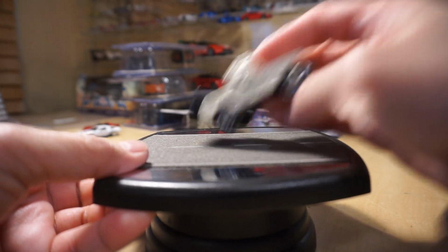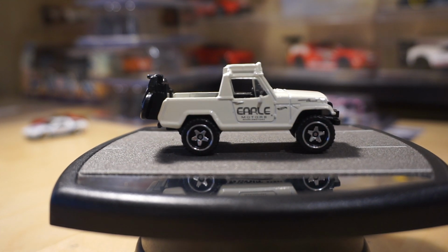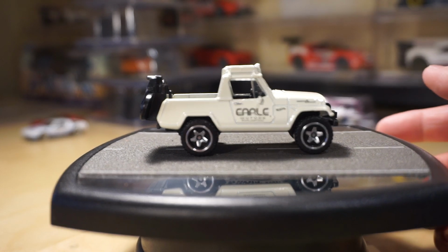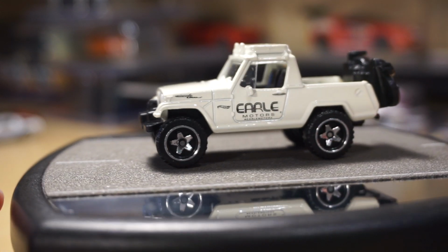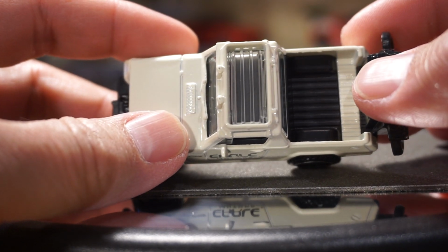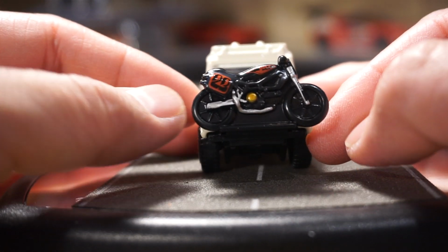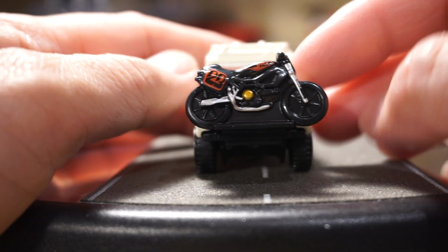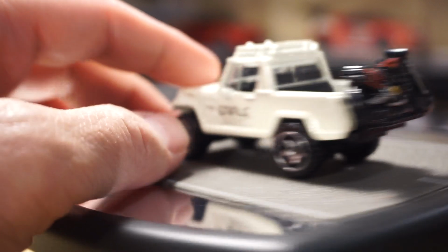So here it is, and a pretty cool piece, I think. It's got new types of wheels, I believe. I can't remember if we've seen these wheels or not, or if they're brand new. But there it is. It's got the winch in the front. There's the top, the back, and of course, like I said, there's the motorcycle in the back. It's only painted on one side, but I see a lot of people will probably customize it and put a little bit more detail on the bike. So, pretty cool piece. New casting, I think.